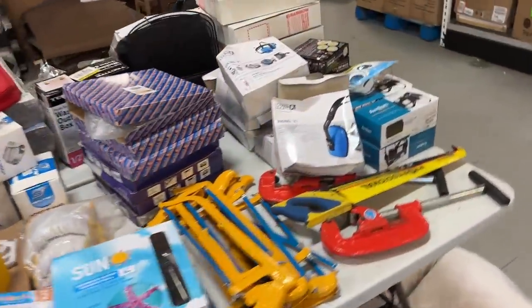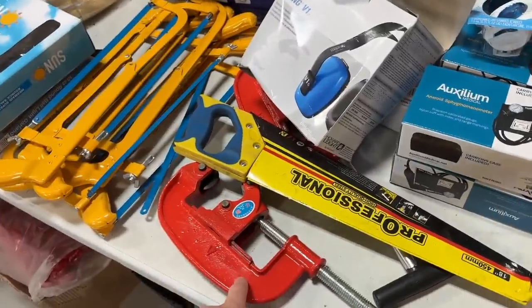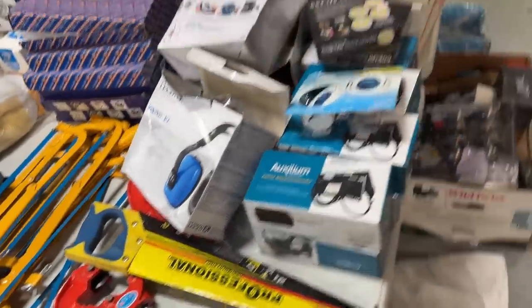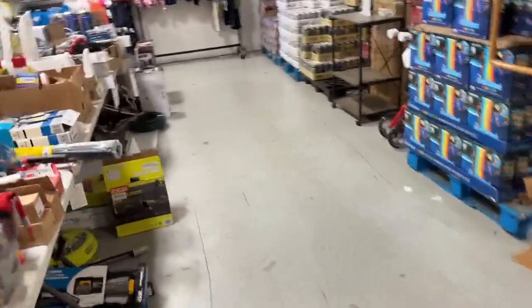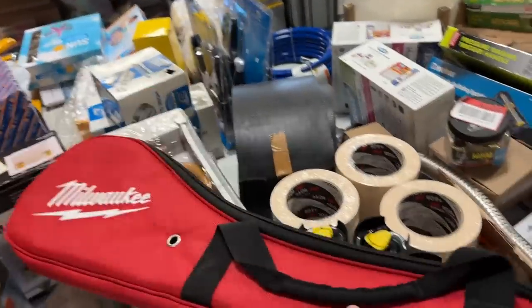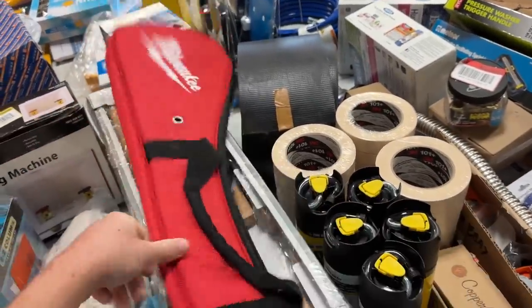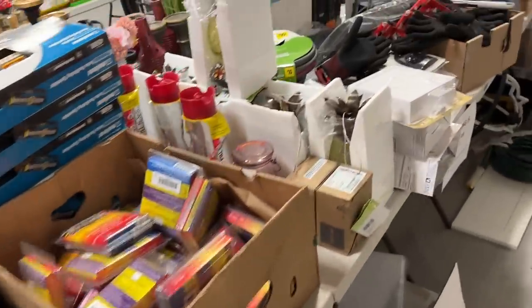Maybe not. I don't know. We got saws, and I'm a little surprised. If these don't sell for $7, I'm going to pull them, put them in the auction. Oh, I'm so tired. This, I looked up on eBay, and it was selling for like $30, but it wasn't flying out the door. So we'll let that go one more day before we pull it for eBay.